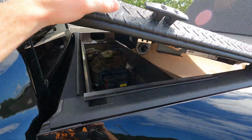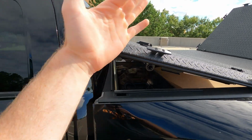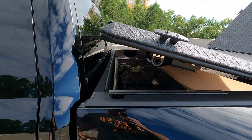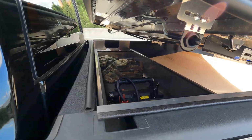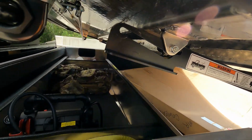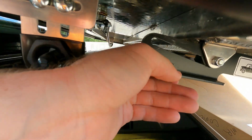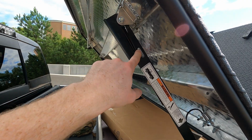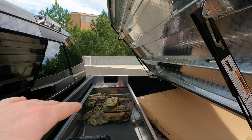So a lot of people are worried about this bed cover flying up and then doing a full-on yard sale into traffic. Well, Diamondback has obviously thought of that, and all you do is I'll just put the camera here, and you just pull it down a little bit, and then you push that up. So this is the lockout right here. It only lets the bed cover go up to about where you guys saw right there.